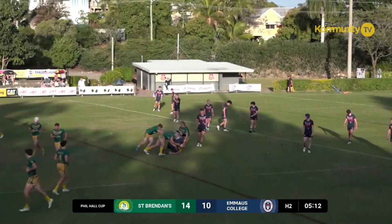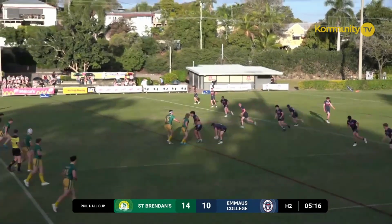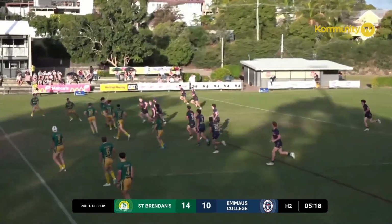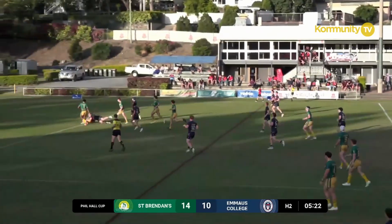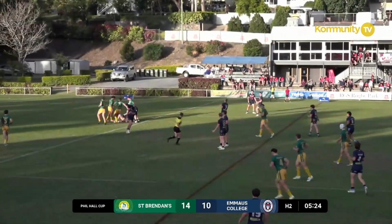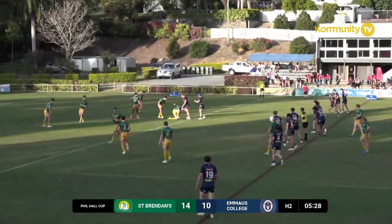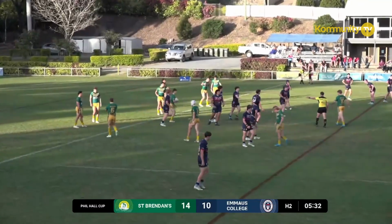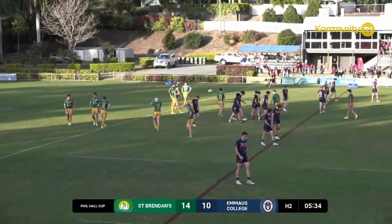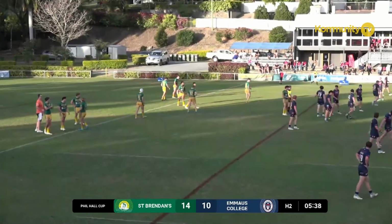Tarima. Skipper. Go 40. Tough Tarima. There's a little kick over the top. Bounce will be interesting. Showing their intent there, Emmaus. And have a look at the 13, Josh Nyland. He's all over the ball player. Enough for the referee to say penalty. Look at the back chat too, perhaps.